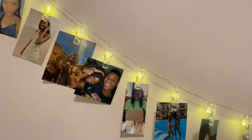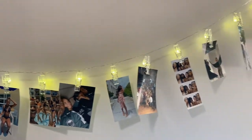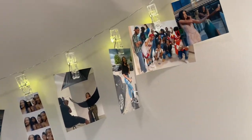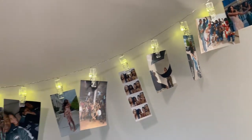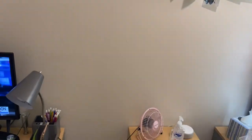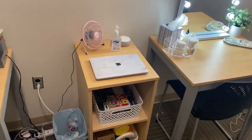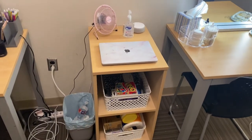So here are the pictures. I just have pictures of my favorite people and me, obviously. And I don't know, this just gives character to the room, and I'm obsessed with it, so yeah. So right under that is this little cubby, and this comes with the room as well. Oh, by the way, my trash can's right there.